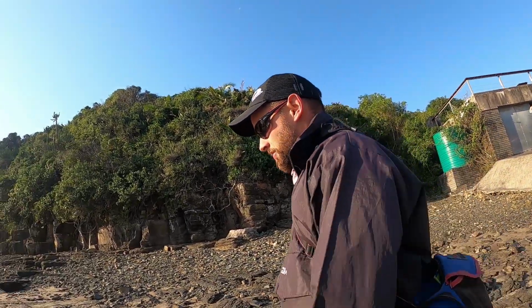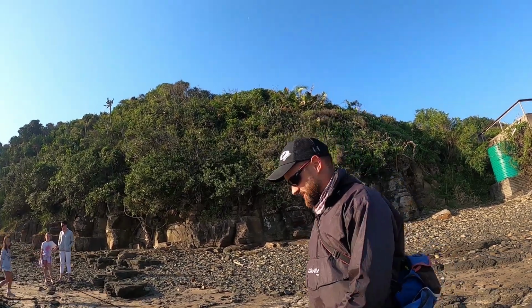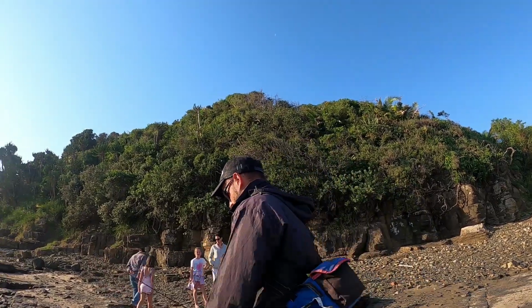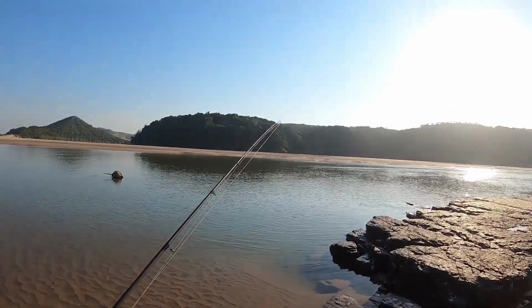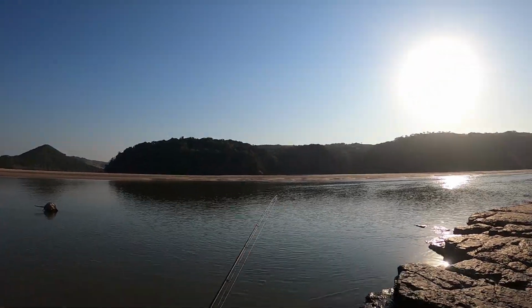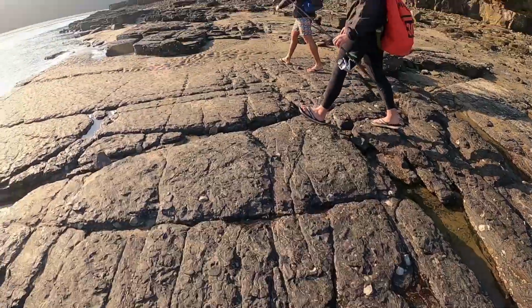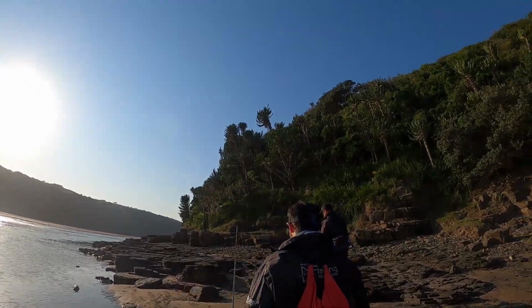Tell us where we're going. We're going to the best mouth formation on the Transkei River that I've ever seen. Best drop in for the push of the tide, eh? Yeah, best move. Just this walk is freaking enjoyable, guys. Tons of oysters, eh? Are you excited, Ruan? I'm very excited.